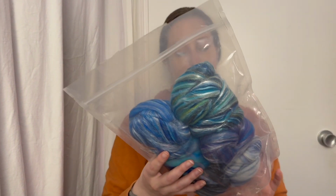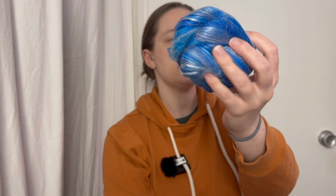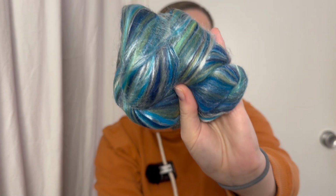The last pack is this Revolution Fibers blend. Let me open this one. So this has a variety of different yarns, and I think most of them are silk blends. One of them is pure merino at least, but they all have different names. I'll link the site and you can see what each of them is, but I thought this would be a fun way to try out silk blends.